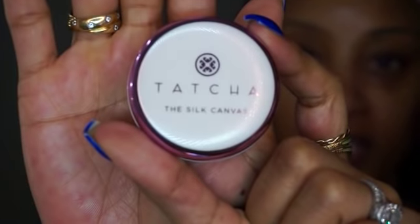Okay. So, next thing I'm gonna do is take my primer. Today I'm gonna be using the Tatcha Silk Canvas Primer. And I'm just gonna apply that on top of the moisturizer and you'll see what it does. Right now I look almost over radiant. This is going to bring it back to more of a balanced look. See how it just kind of flattened everything out, right? So now I'm not so shiny.